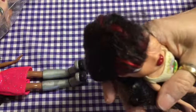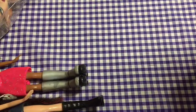She's got some black boots on. Yeah, lovely hair. Just wants a bit of a brush and she'll be fine. Nice and clean she is as well. Yeah, they are clean, these ones are.